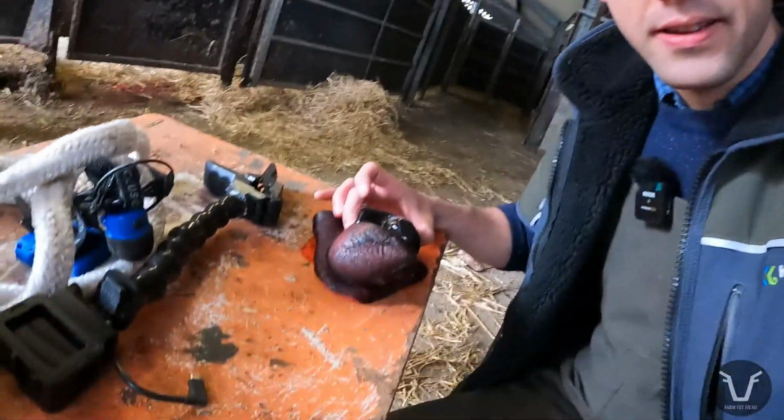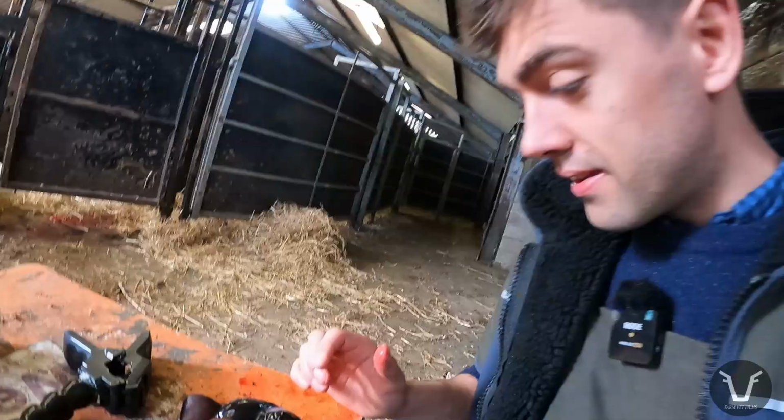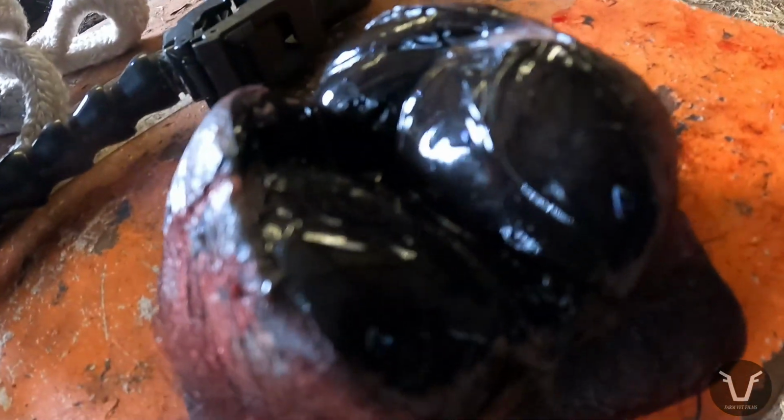So this alien thing, we're almost certain will be a melanoma. It's those pigment producing cells in the skin that normally give you a tan. So I'm going to take a portion of this and send it away to the lab so they can tell us what exactly it is. But it's pretty cool. It's almost inky.